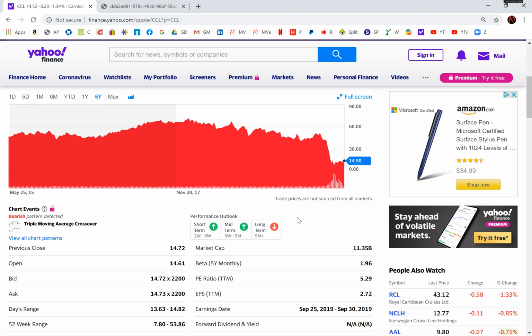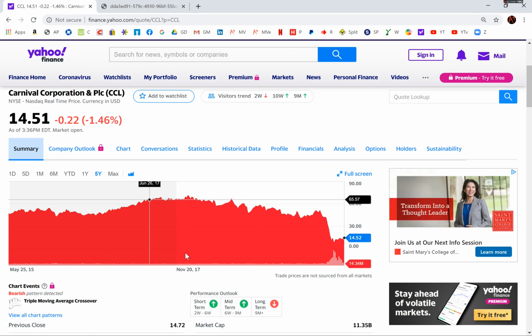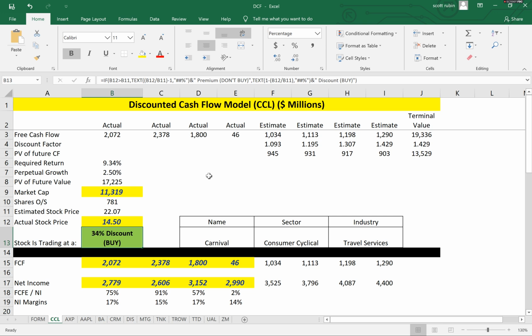Let's look at the past 5 years. They were trading in the 40s, and just recently they fell below 22, just within 2 months. So they were trading at a premium, and now they're trading at a discount, just because of the forces of the market and the concern that people aren't going to be using their ships anymore, and they may go bankrupt. That's also a concern. So this is a buy according to the discounted cash flow model, but you may not think it's a buy based off of other things that are going on.